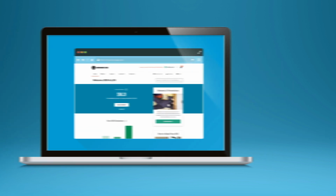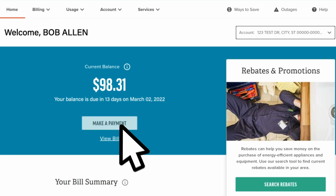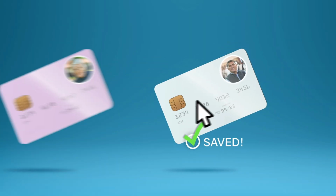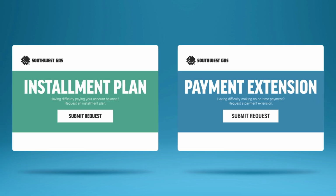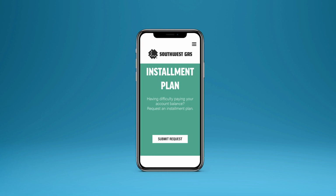What's even easier for Bob is making payments in his account. Now he can save his and his mom's credit and debit cards for quick access, and even request a payment extension or installment plan without calling in.